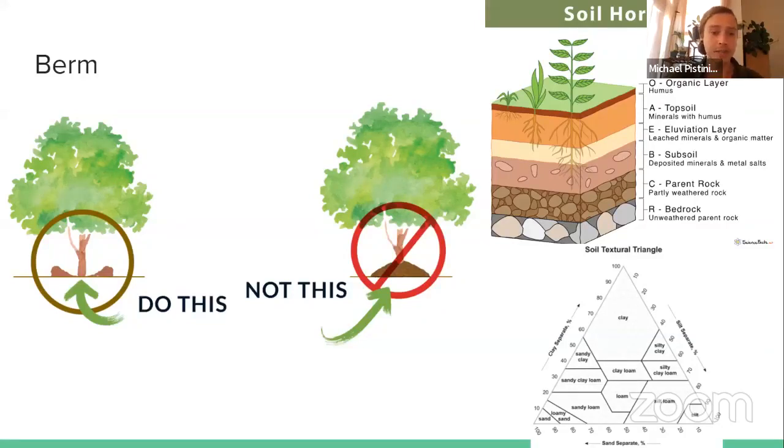Now in my picture to the left, the berm is a little small. Your berm should extend to the drip line. Your berm and mulch should extend to the drip line of the tree, so where the edges of the canopy is. I work a lot of times with smaller trees. So this is like a good size berm, but it should be about as wide as the canopy of your tree. Be careful not to do the volcano mulch.